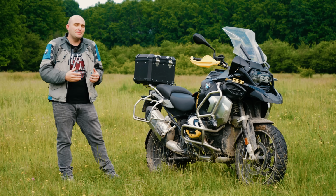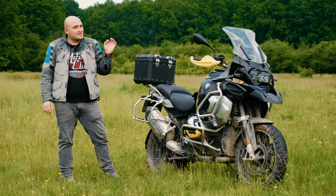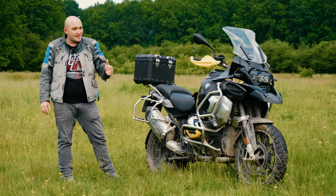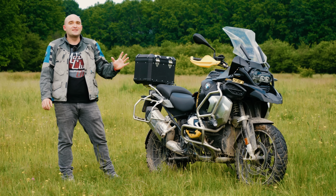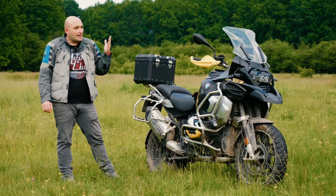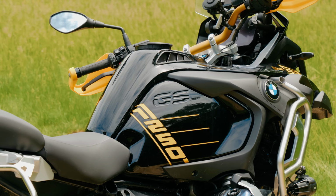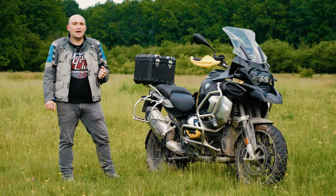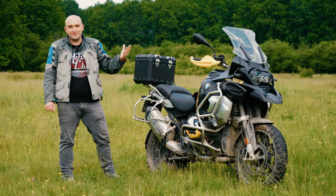But what interested me most about the 2021 version of the GS was whether the difference between the 2017 1200GS that I own compared to this would justify upgrading to it. I test drove the 2019 versions of the 1250GS as well, both the GS and the Adventure, and while they were great, I really didn't feel that difference was so huge that it justified an upgrade.